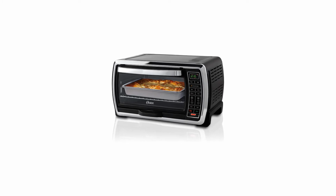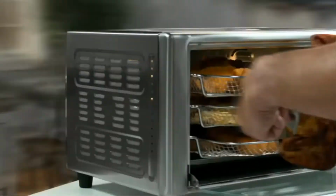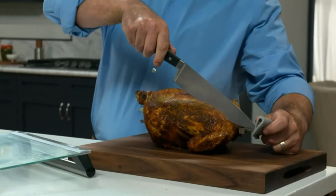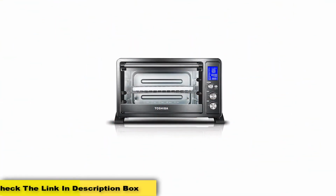But a big selling point for some will be the rotisserie function. Toshiba includes a rotisserie kit that hooks into the sides of the oven and slowly rotates to make all of your spit roasting dreams come true. This oven doesn't have the same power as my other top picks.